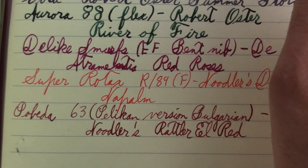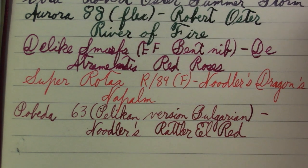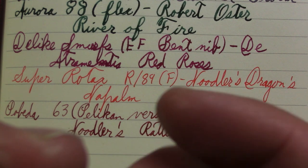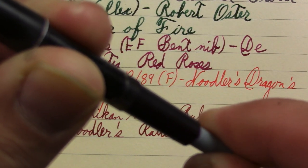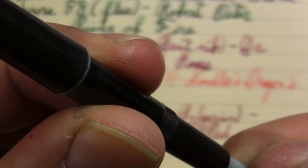I'm super desperate. Because I don't want to bend anything. But yeah, somebody clearly doesn't want to write. So let me give a little encouragement. I see a little ink leaking around this converter or piston or whatever it is. While we're here, let's admire this hooded nib. Oh, there we go.